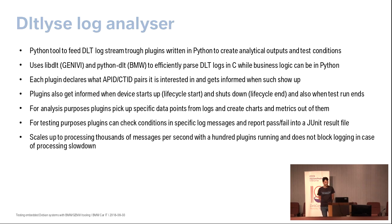I can say right now about the licenses. Both the Genivi tooling and the BMW tooling for this are released under Mozilla Public License version 2 plus, and that's how it's going to be published in Debian as well.